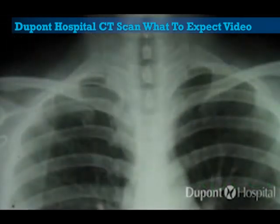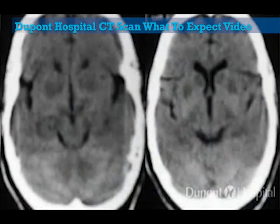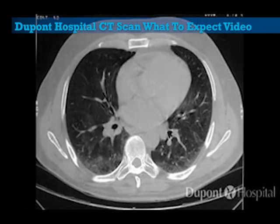A standard X-ray is capable of detecting many things, but it is a flat, one-dimensional image. A CT or CAT scan, on the other hand, takes pictures from different angles around the body and then shows a cross-section of body tissues and organs. Unlike traditional X-rays, a CT scan can see soft tissue.